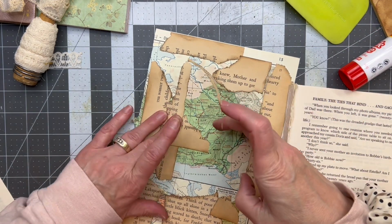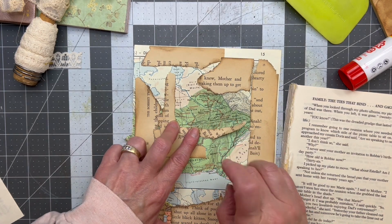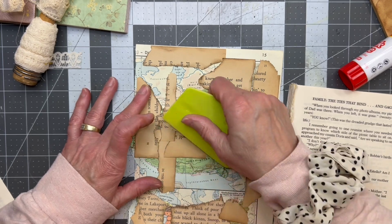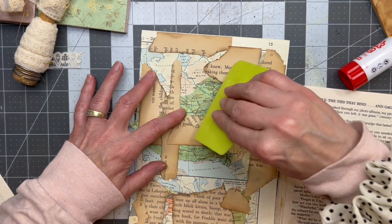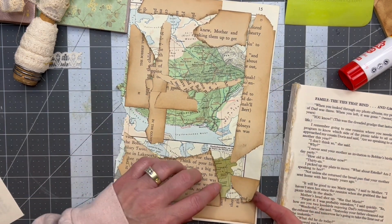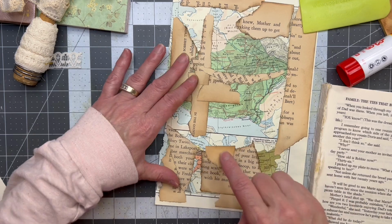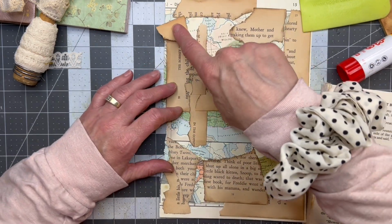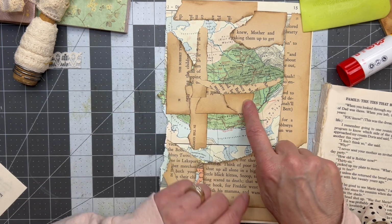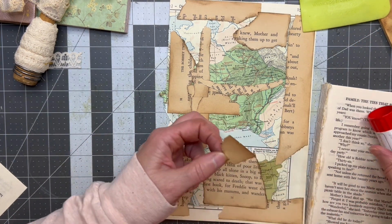This one doesn't want to stay. That one can go across that way. That really doesn't want to stay down there. Maybe I didn't get glue on there. And then this little empty corner here can go like that, or right there. I'm trying to connect them all. They're not connected. Do they need to be? Yeah, I'm just going to put it right there. This definitely can get more.